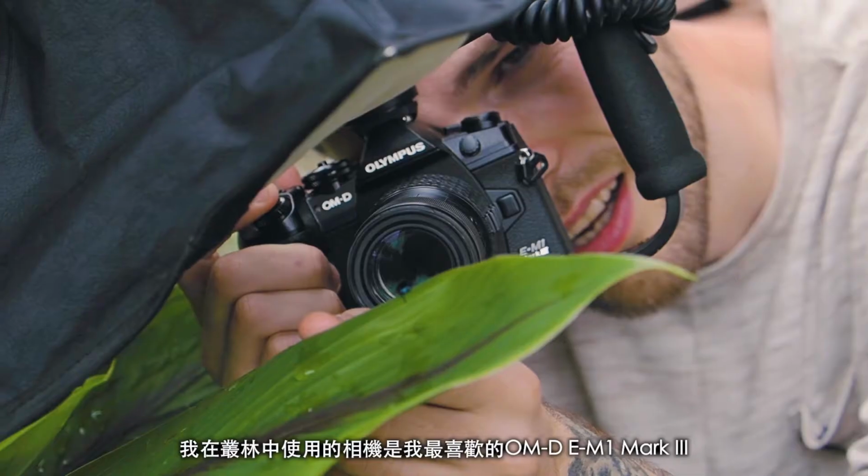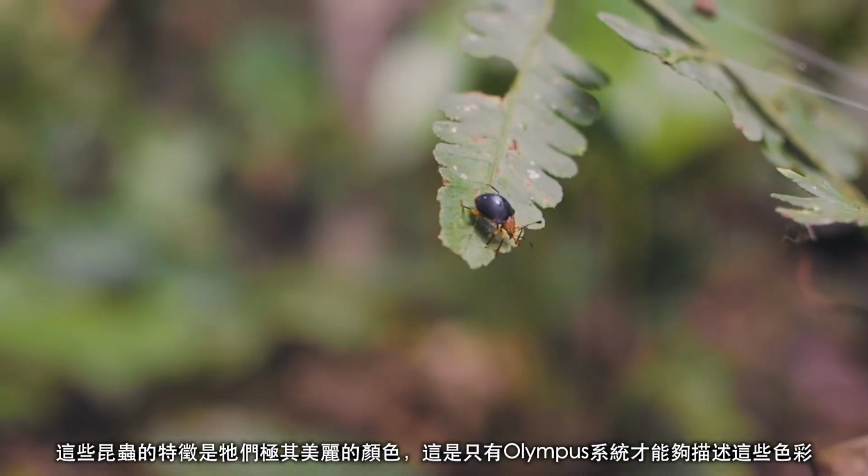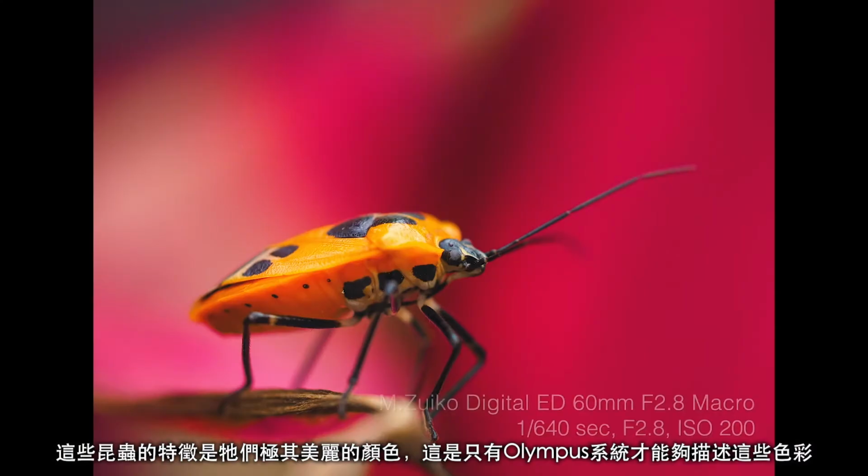My kit for the jungle has been the Olympus E-M1 Mark III, which I love. The stability of that thing is mind-blowing. These insects have the most beautiful colors, and the Olympus system nails color like nothing I've ever seen.